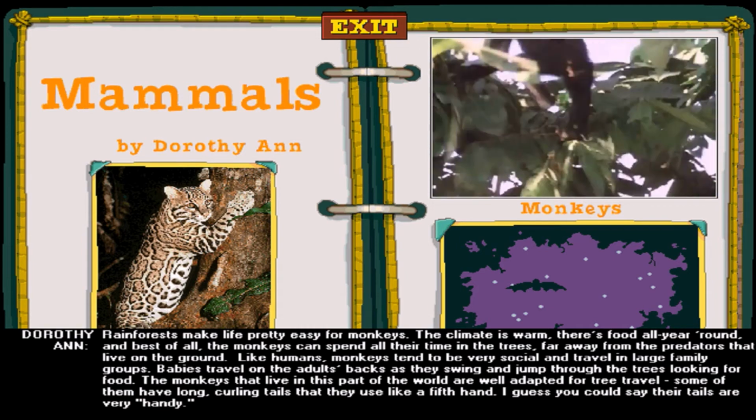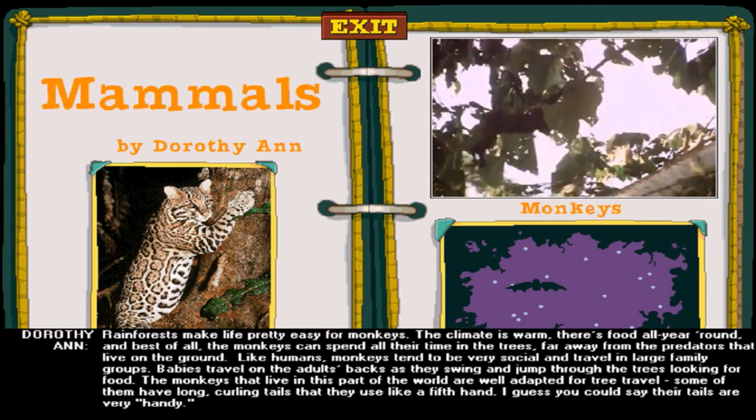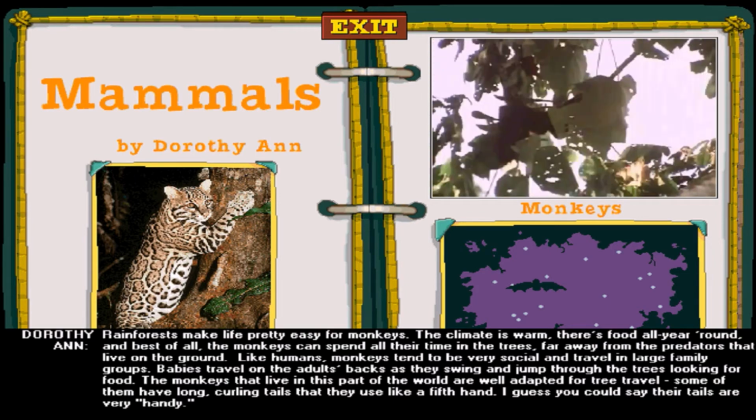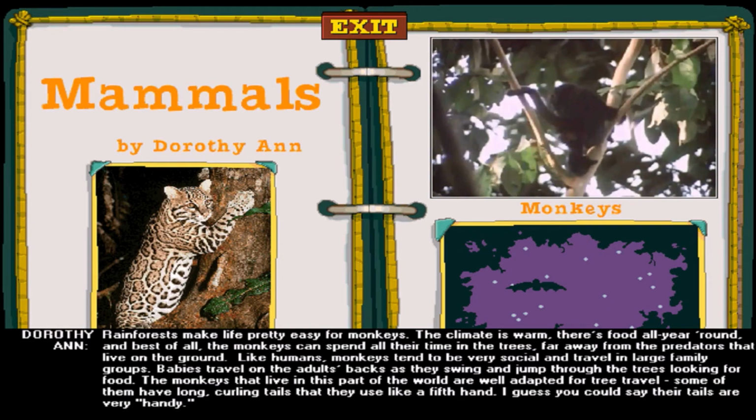The monkeys that live in this part of the world are well adapted for tree travel. Some of them have long, curling tails that they use like a fifth hand. I guess you could say that their tails are very handy.